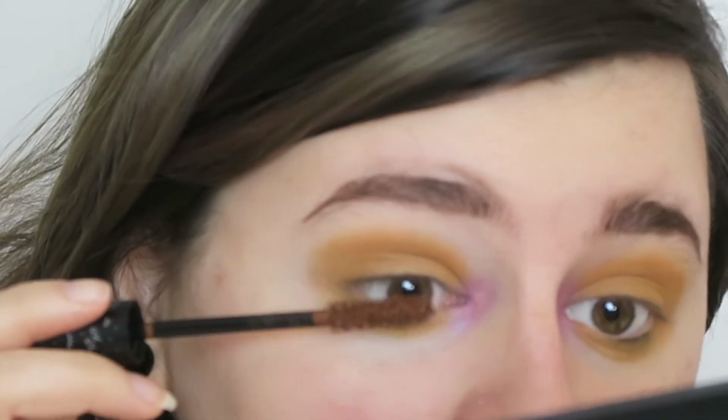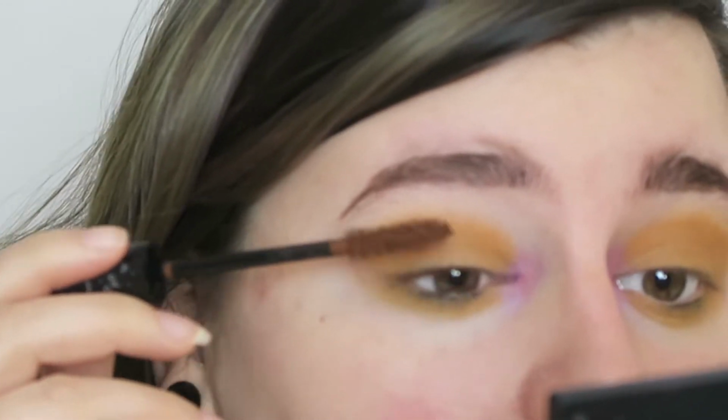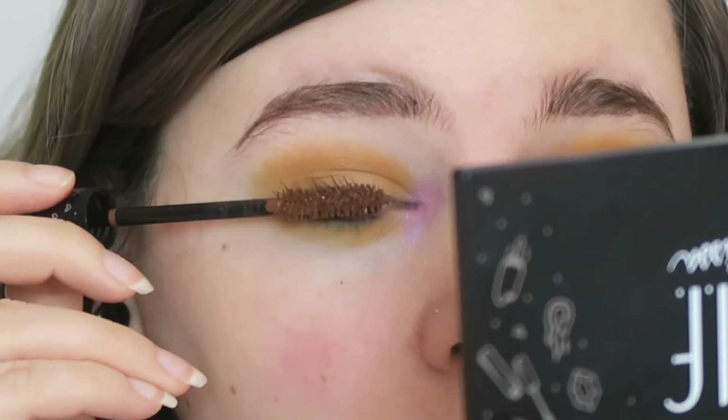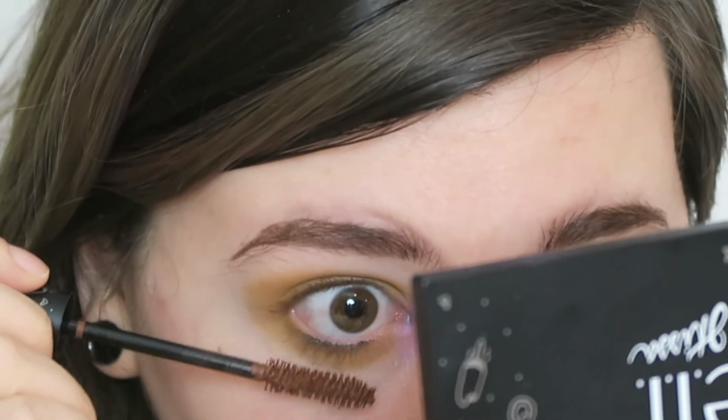Actually, I don't. This would do better with like a nude liner, but what I am gonna do is put on this mascara. So this is the first time that I'm using the mascara, and this is a brown mascara, which I'm not used to. And I'm not used to any kind of e.l.f. formula for mascara. But let's go ahead and start applying it. I think this would do super well if I did have like a nude liner, but I do not.